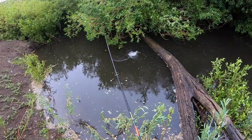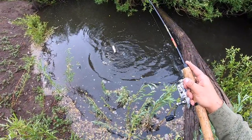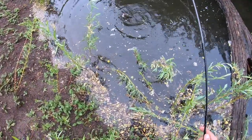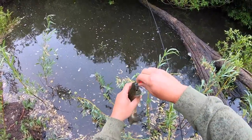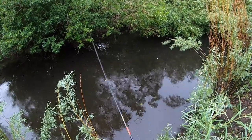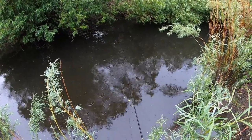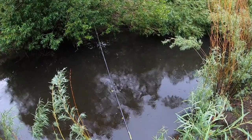There we go. Another one. What is that? Is that a little rainbow? Look at that. Little rainbow. Really, really skinny. All these fish are super skinny. Oh, I just saw a big one, a really big one come up to it. I can see their orange flash underwater.